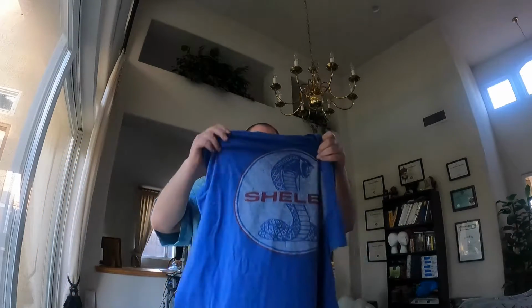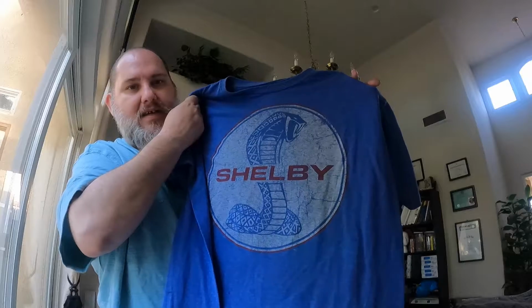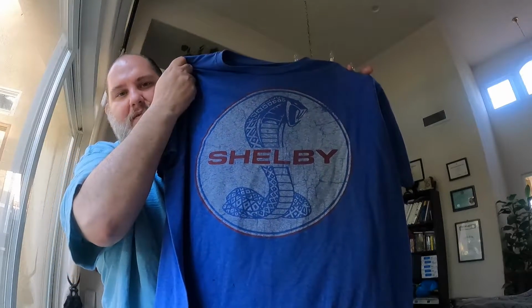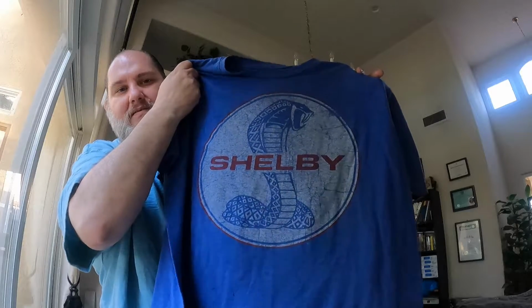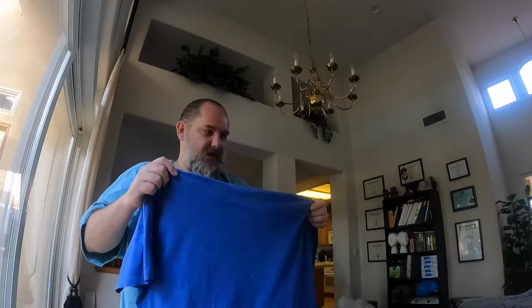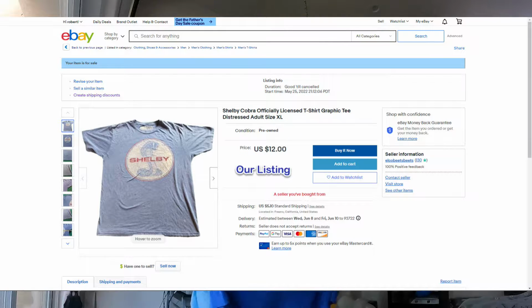So this is a super cool graphic on the front. It is a bit faded, but again, I'm not sure if it's supposed to be that way, or because of the way that they're making vintage or new shirts look vintage. But even if it is, that is a sick t-shirt. It is super cool. If it was my size, I would keep that in a heartbeat. Love the Shelby Cobra Mustangs.